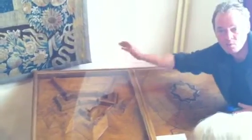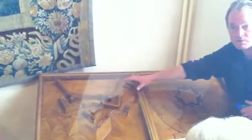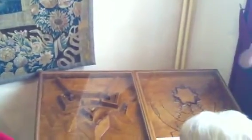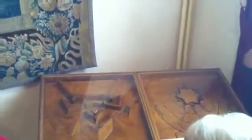Vauban changed the whole idea on its head, and he went back to using earthworks. So this little fortification here is a mound of earth, which then they put just a very thin layer of stone on the outside to stop the rain washing it away. It's very quick to build, it's very cheap to build. And of course, if you fire a cannonball into something like that, it will go through the outside stone, but then it's like a sandbag. Nothing happens. The earth soaks it up.